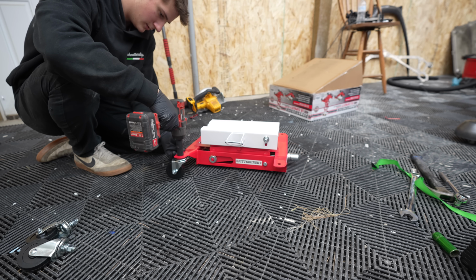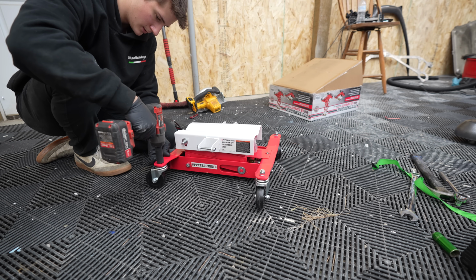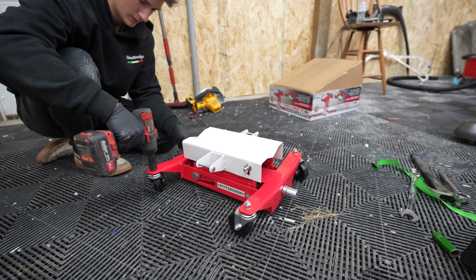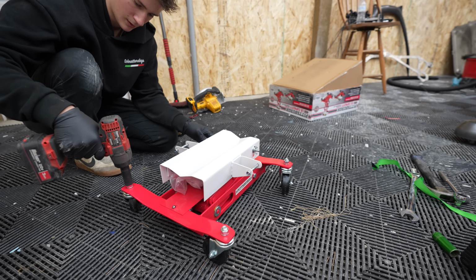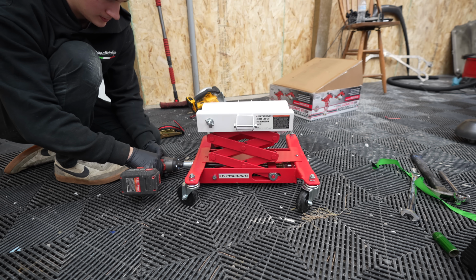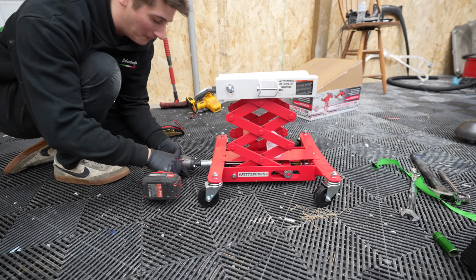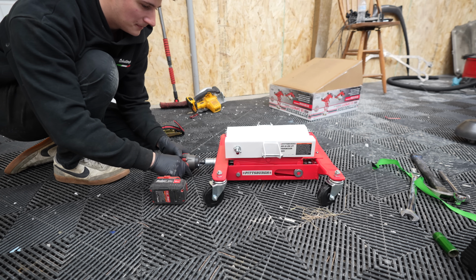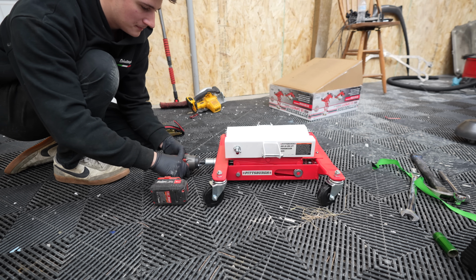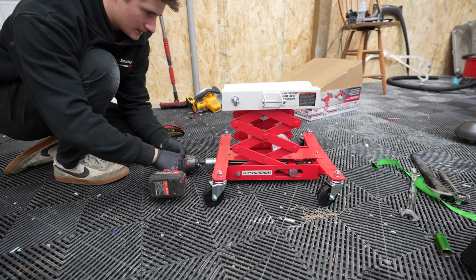Now this is called a transmission jack, but we're not just gonna use it for the transmission. We're also going to be using it for the subframe. Now how this thing works is it has 4 wheels, and on one side you can attach a ratchet or an impact, and it raises and lowers the tray. That way you can put it onto something and then put the ratchet strap over to hold it down onto the tray. Once everything's disconnected, you just lower it down, and it's easy as that.